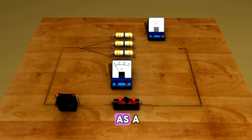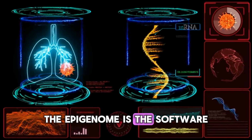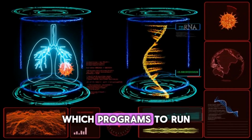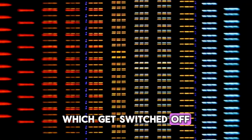Think of your DNA as a computer's hardware. It's the physical machine, and it doesn't change. The epigenome is the software. It's the operating system telling your genes which programs to run. It can't rewrite your genes, but it controls which ones get switched on and which get switched off.